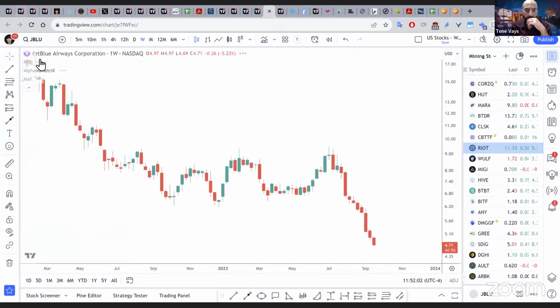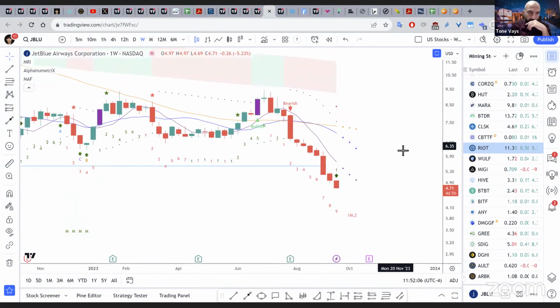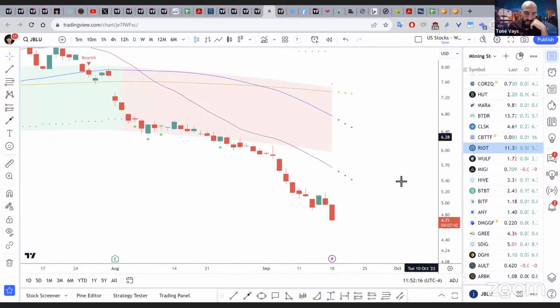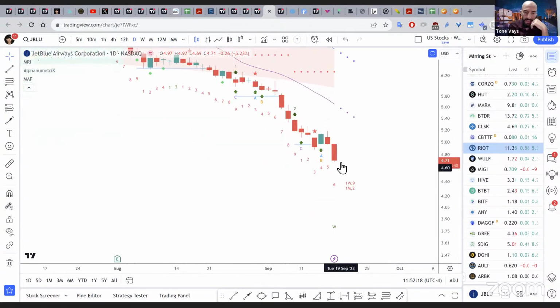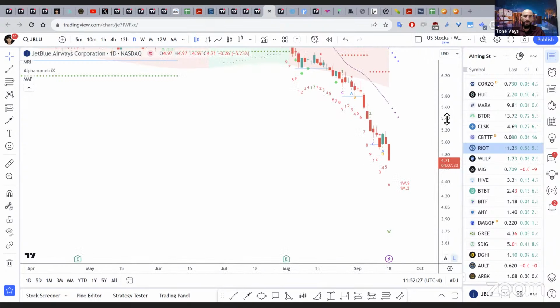JBLU. Beautiful MRI buy, weekly chart. Let's see if there's a daily inside the weekly. There is not. A few more days. So I would wait till later this week. Could be a beautiful daily MRI buy inside a weekly MRI buy on JetBlue.